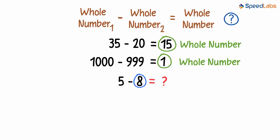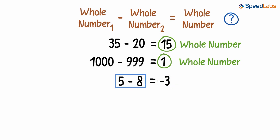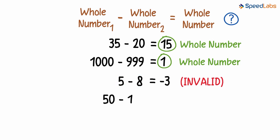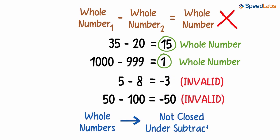Even if we try to subtract them, here's what we get. A negative number. We are not talking about negative numbers now. You will learn that in future lessons. But we know that this is certainly not a whole number. Hence, we will term this subtraction as invalid. Similarly, if you subtract 100 from 50, the answer that you will get is a negative number. Negative numbers are not whole numbers. So we can say whole numbers are not closed under subtraction.